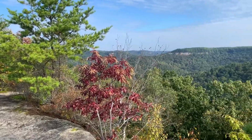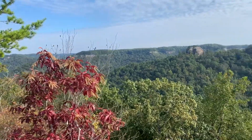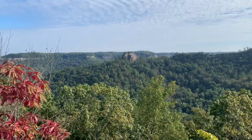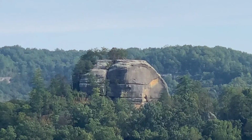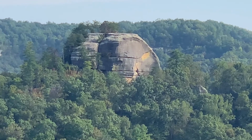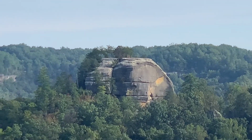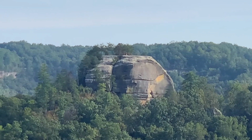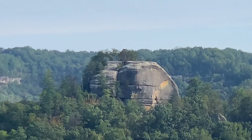And then over this way is Ogsia Ridge. Again, so there's Courthouse Rock, and there's actually, see if I can zoom in, there's actually some people made to climb up onto it. You actually have to climb up that crack right there. You wedge yourself in with your feet and your butt up against the wall and shimmy up that crack. That's how you get up there.